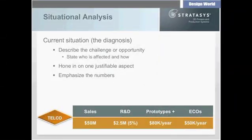Now for our example of telco, Joe's numbers look something like this. Now the first two, sales and R&D, that's for your benefit. It has nothing to do with the business case. As I said, telco's $50 million in sales, and their product development, I'm calling it R&D here to have a short abbreviation there. That whole budget is $2.5 million a year, 5% of sales.